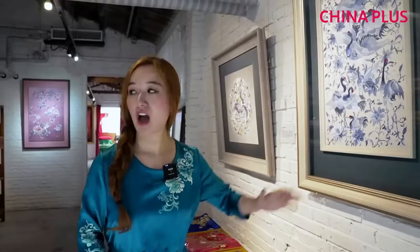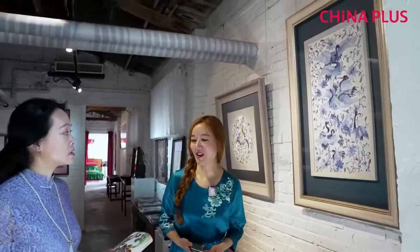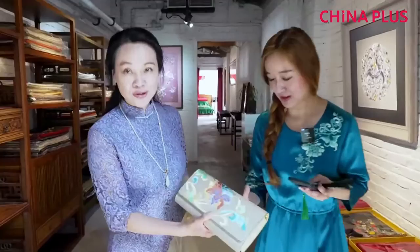How long does it take to make that? This is 2 months. About 2 months? Wow, how long have you been doing this? 18 years. 18 years for Ms. Jingjing to do the embroidery work. Wow, great job. Take a look. Can you show this one? Take a closer look. The lotus.